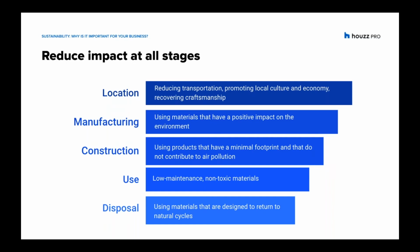Next, manufacturing. Seek out products made from materials that have a positive impact on the environment. We use an increasingly high percentage of natural materials, said Eva, who describes herself as a wood geek. And then, construction-wise, choose products that have a minimal footprint, that cost almost no energy or water to use on site and do not contribute to air pollution.